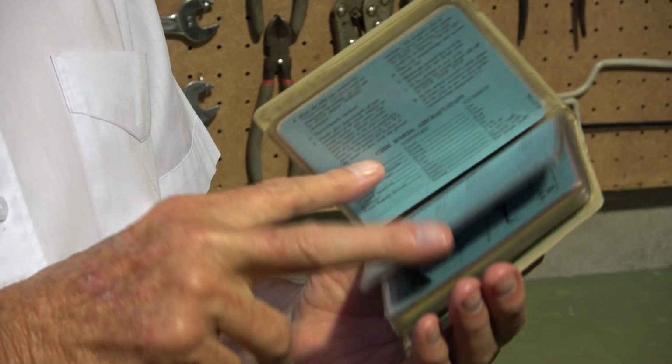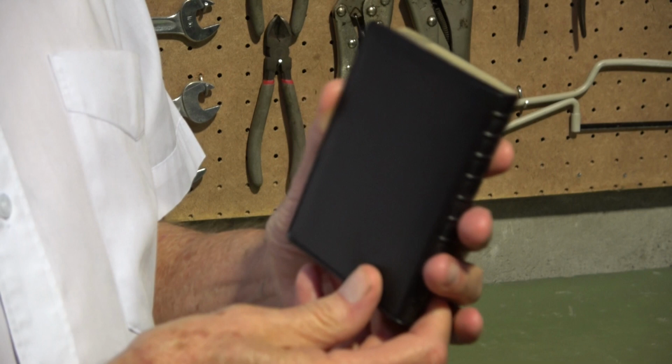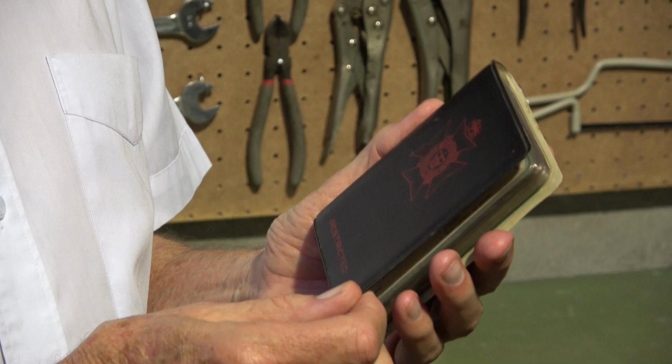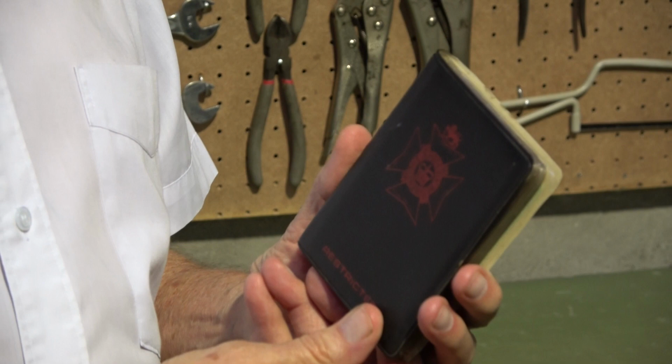It's many decades old, and yet look at it. It's not tattered. It's in very good condition. I must say that the people that produced this really went the extra mile in producing something that would be durable and long-lasting, and so it has. It's something I cherish very much. I'm very happy to have it. It's a very rare item. You will not see many of these.